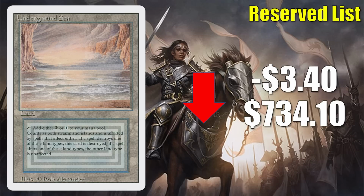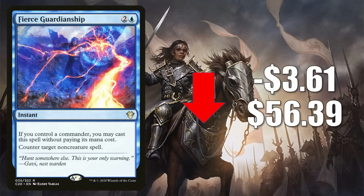Another small percentage decrease here. Underground Sea from Revised is down $340 to $734.10. Fierce Guardianship is down $361 to $56.39. Like Deflecting Swat, this sees a lot of play in many Commander builds, but again, many think it could see a reprint in Commander Masters.